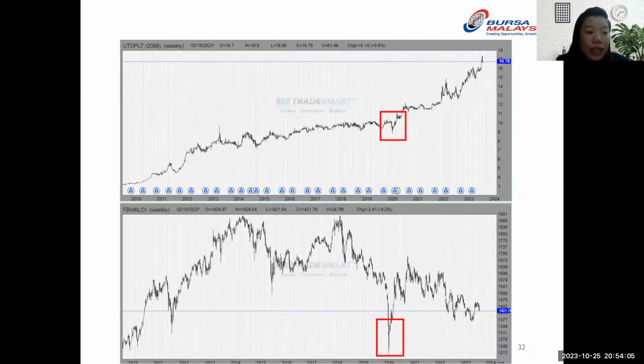Some high quality stocks can stay on our watch list for many, many years. For example, let me share with you this Excel sheet.